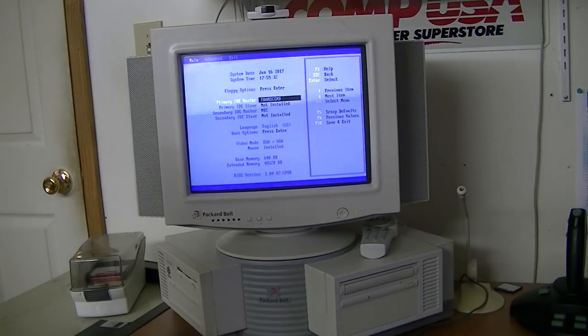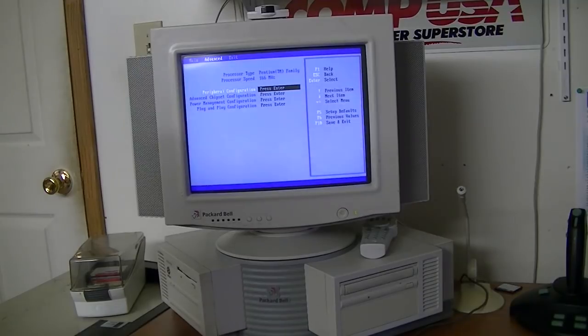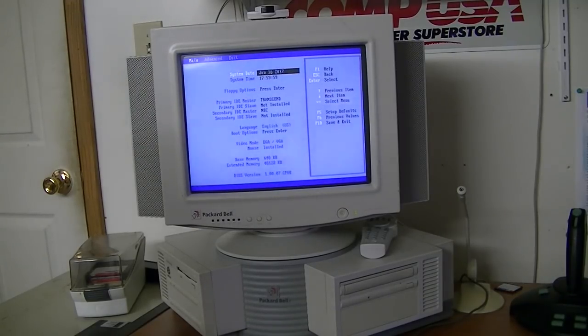But what it does have is a 166 megahertz Pentium, which is pretty good. And yes, it is running off a CF card now. It's running off an 8 gigabyte CF card containing Windows 95. I also have a 2 gigabyte CF card for this system that runs Windows 3.1, which runs just fine on here as well. But today we'll mostly be looking at Windows 95 because that's the card I already have in it. Yeah, that's the BIOS there.